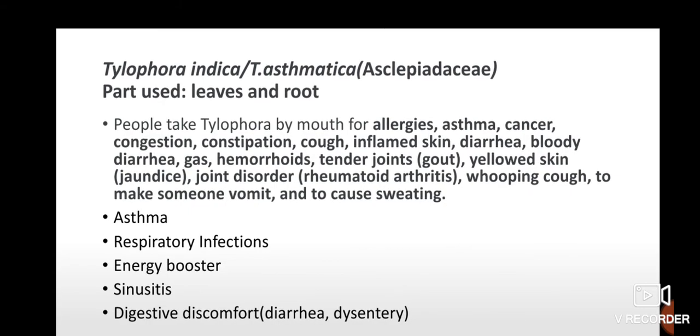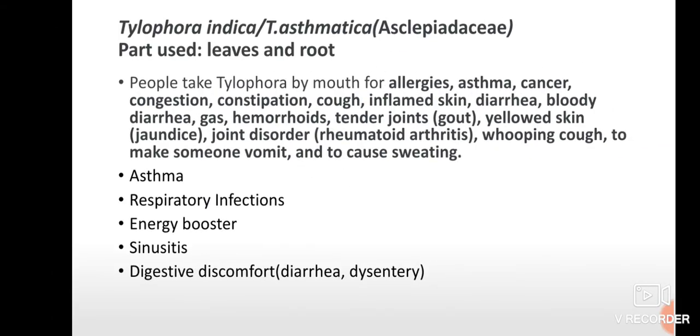Hemorrhoids is piles, tender joints, which is gout, yellowed skin or jaundice, joint disorder or rheumatoid arthritis, whooping cough, to make someone vomit and to cause sweating. So all these are the medicinal uses of Tylophora asthmatica, or a synonym Tylophora indica.